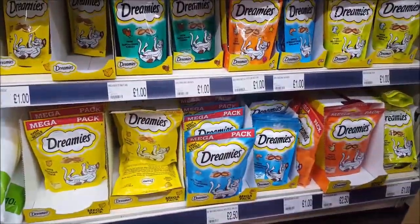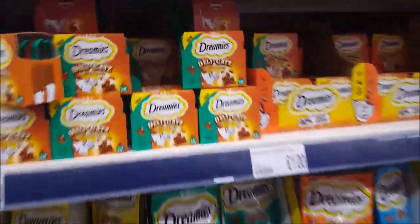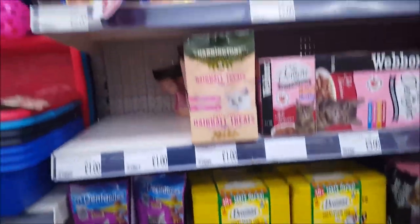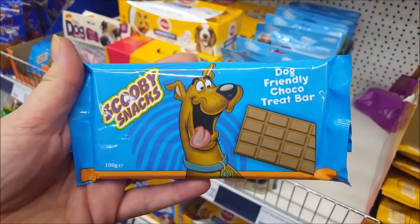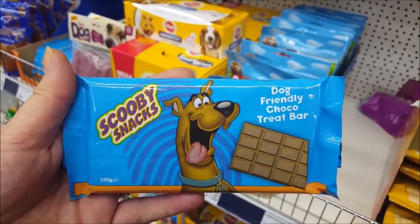Oh no, Dreamies, that's it. Oh yeah, a few Dreamies there. They're £1 or £2.50 a bag. And there's a little turkey dinner one there as well. If your cat fancies a little Christmas dinner treat, there's a few cat toys too. Just found this in the dog section. There's some Scooby snacks. It's a dog-friendly chocolate treat bar, and that's 75 pence.